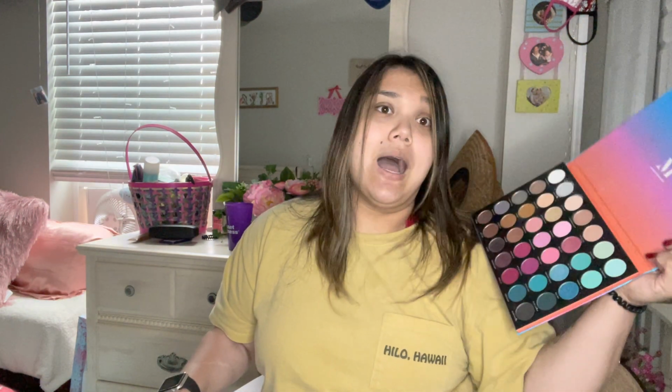This palette is amazing. I am gonna have to do another look with this palette, and I'm super excited for this. Every time I open it, I'm super excited. I can't wait to continue to use this, and hopefully you guys get this as well, because the formulas in this palette are absolutely stunning. They're smooth like butter. You get the payoff. You don't have to keep digging into each shadow. Like I said in the previous palettes that I've showed you guys tonight, you won't have to do that with this palette.